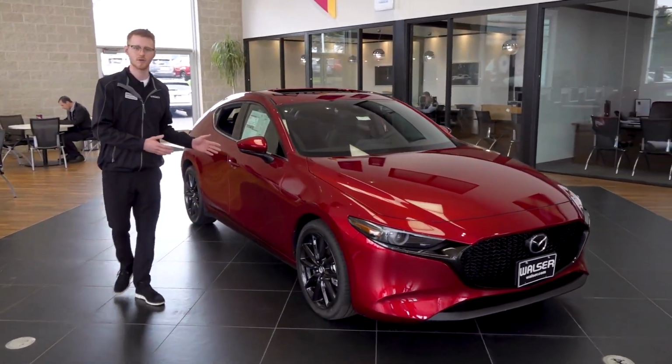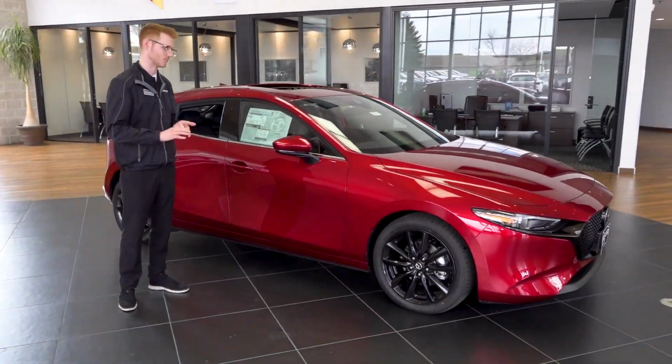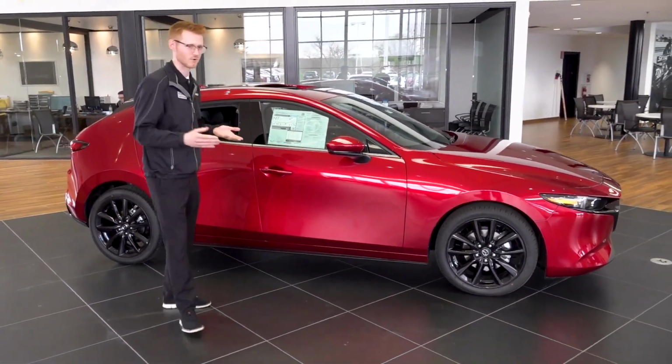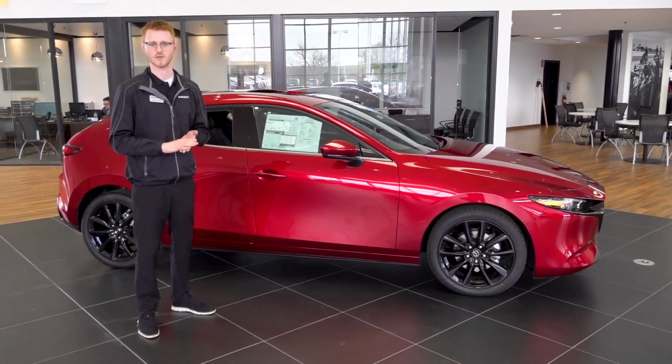Now, this is the premium Mazda 3. It does also come in 4 other trim levels. It comes with the base, select, preferred, and then the premium. So if you don't need all the bells and whistles on the vehicle, you could definitely get a more accurate version to whatever you would require.